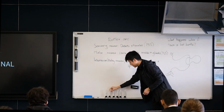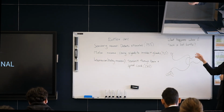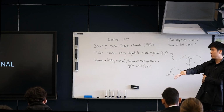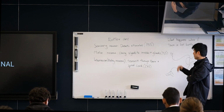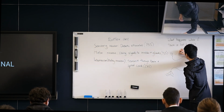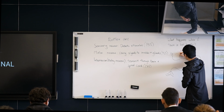So our prompt here, our big question is, what happens when I touch a hot kettle? First of all, I've just touched a hot kettle. Which of these neurons am I working first? Yes, Tiana? Yeah, perfect. My sensory neurons. So first off, I start with my sensory neurons. They detect a change in stimulus.